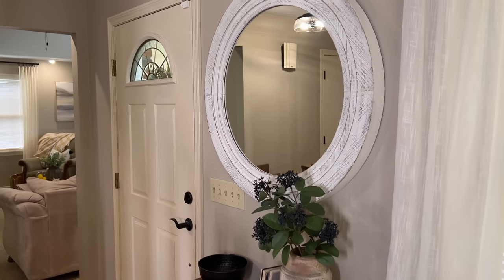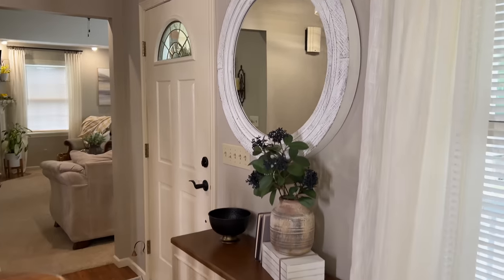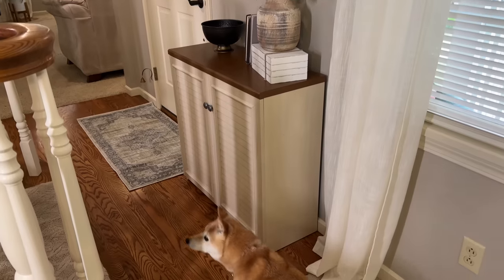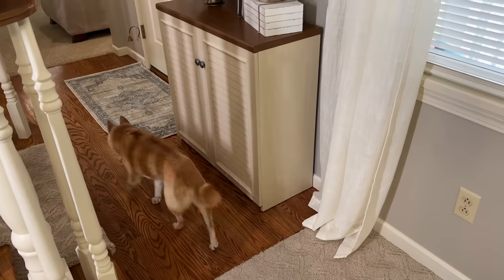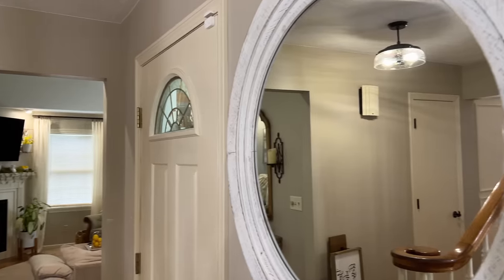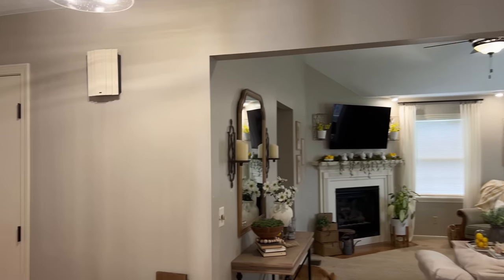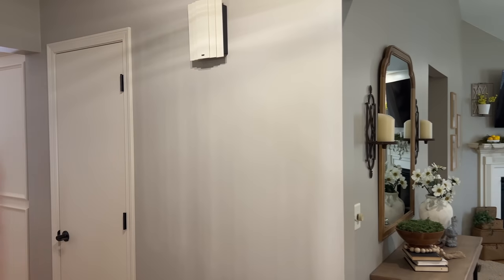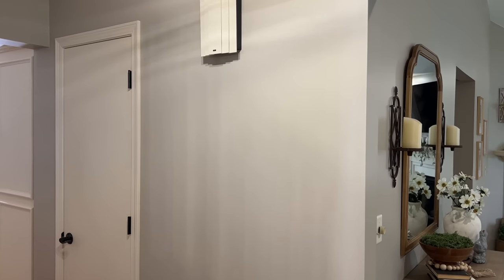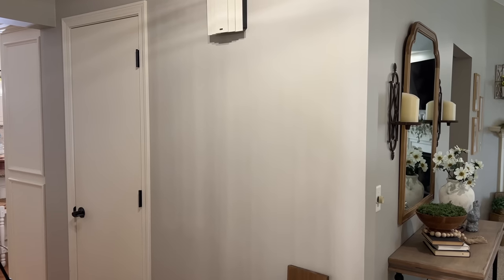I'm really happy with the way that this turned out. I think the cabinet fits there perfectly because we don't have a ton of space there. And hi, Moco. I think she approves as well. But moving on to this little space right here, I want to go ahead and reuse the hooks and the sign that were beside the door. So let's get that hung and then we can style them.